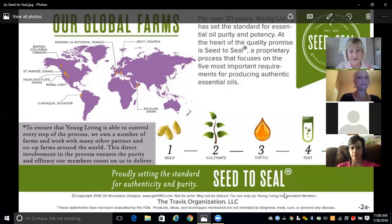Essential oils are very concentrated. For instance, it takes 5,000 pounds of rose petals to distill into 1 pound of rose oil. So if you see rose oil in the grocery store for $15, that ain't rose oil. Rose oil is very laborious to create, and it's very expensive, one of the expensive ones.